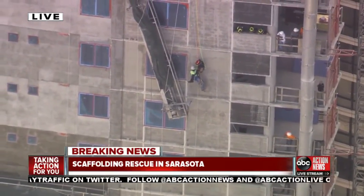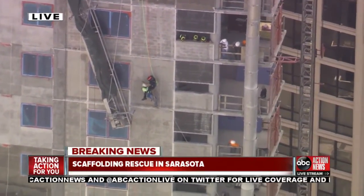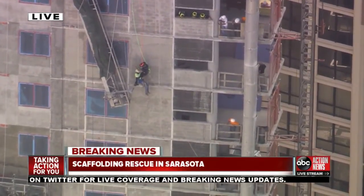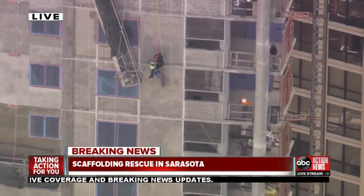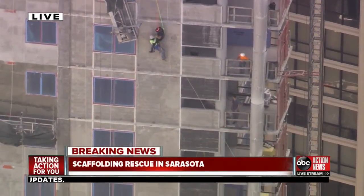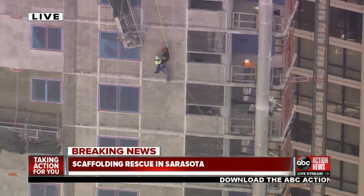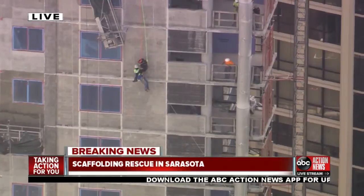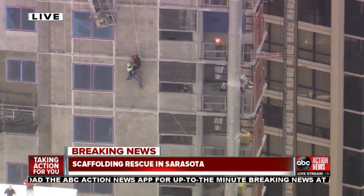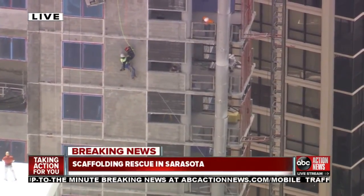Another update here from the ABC Action News newsroom as we're watching this rescue of a worker going on right now. We just saw them detach from the scaffolding the worker was stuck in. And what you're seeing now is this worker and a rescue personnel member being lowered down from more than 100 feet up in the air. This is 10 stories up in an 18-story condo complex under construction. This worker got stuck in some scaffolding, and you're watching them slowly bring him down to safety.